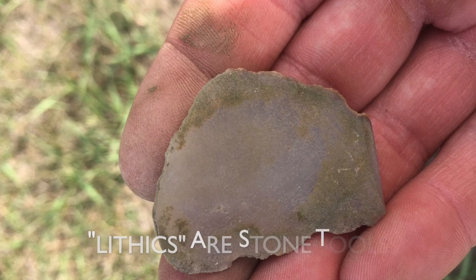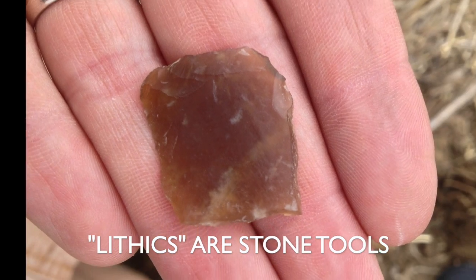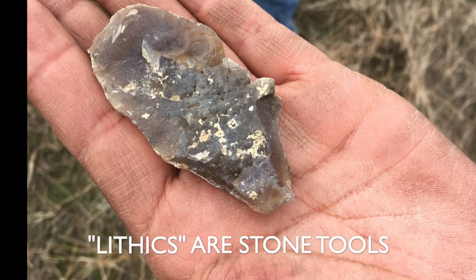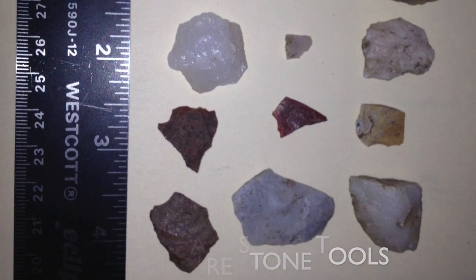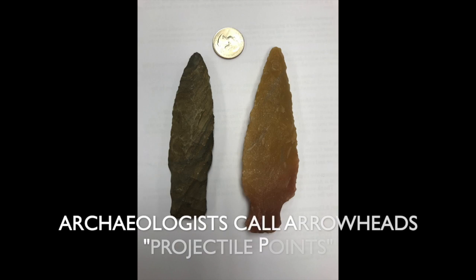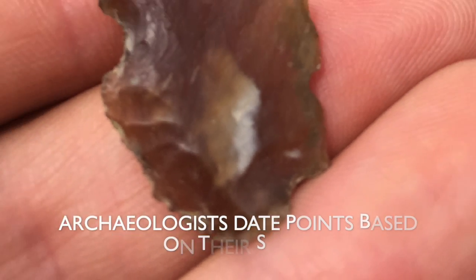Stone tools are called lithics. They come in a variety of colors representing the raw materials used. Prehistoric peoples knapped flints and cherts to make tools. Small unusable flakes and debris make up the largest amount of what we find. When we're lucky enough to find them, projectile points are a great window to the past.